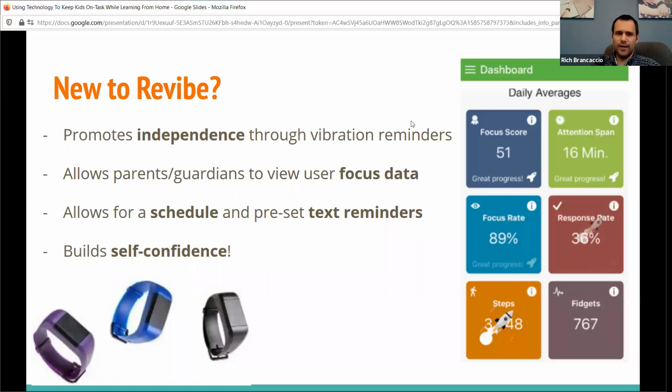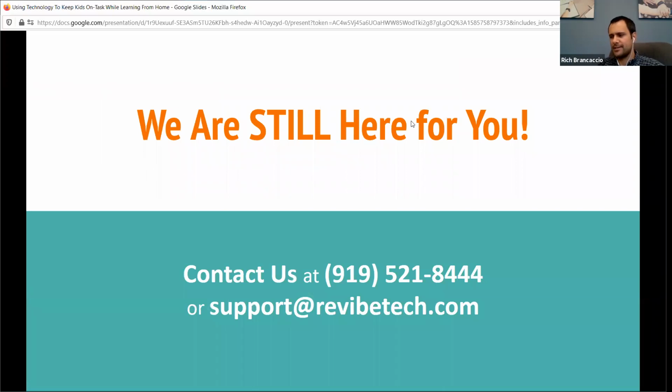I'll share two more things as we're parting ways. Exercise is important. It's really easy. Everyone's staying inside right now. There's a lot of social distancing, is the common phrase. It's very easy to forget to get kids exercised and to get them to move. There's been a lot of good research that shows that movement can help kids. Sometimes fidgeting is actually helpful.